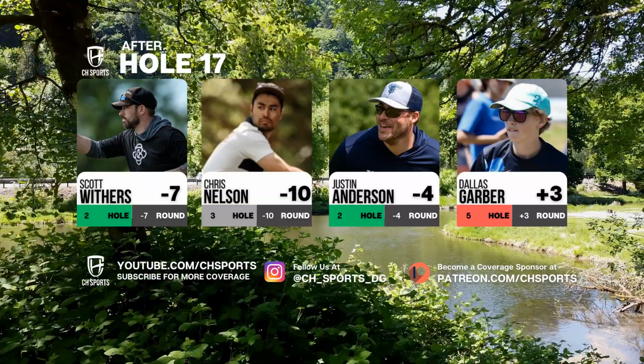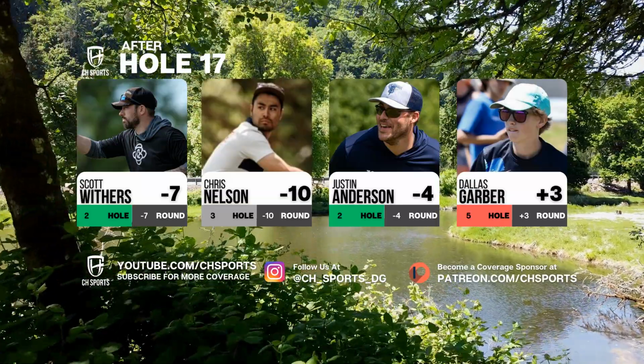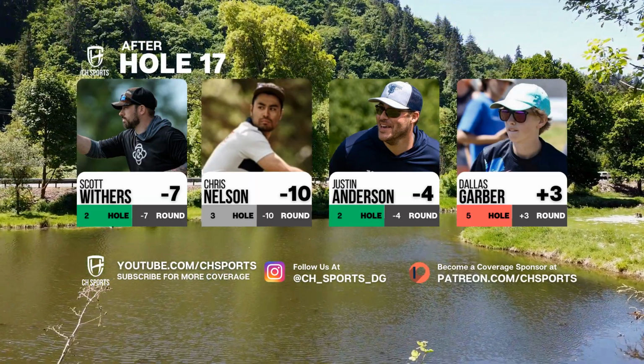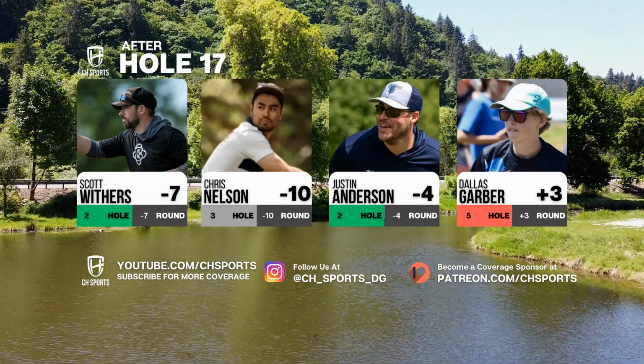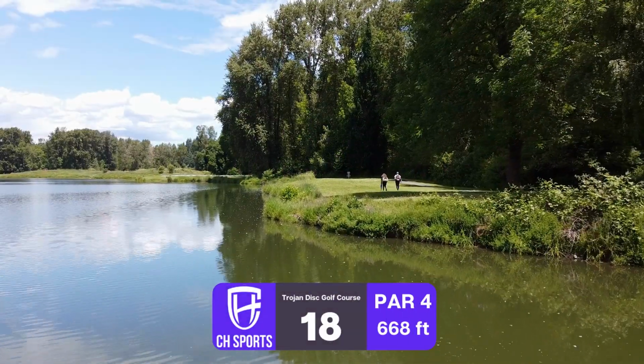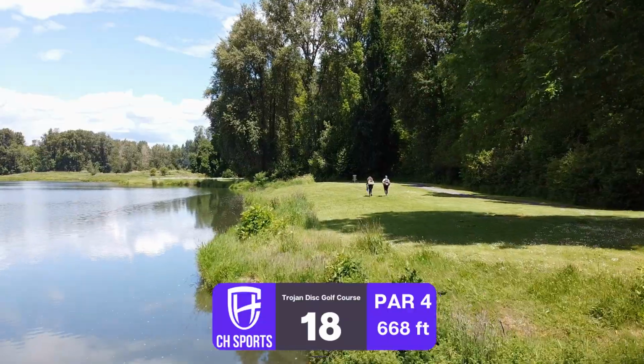And now we got a couple of pretty nice rounds shaping up here towards the end of the round. Chris stays at double digits at 10. Scott gets himself to 7 down, and Justin Anderson able to get himself back to 4 down after a little bit of a schneid. Why don't you tell us about hole 18?